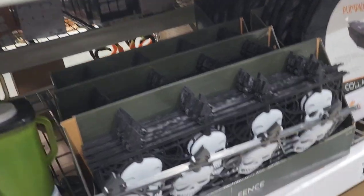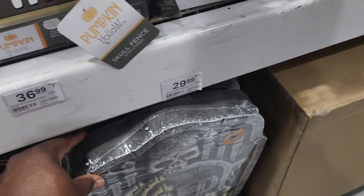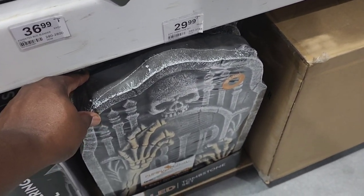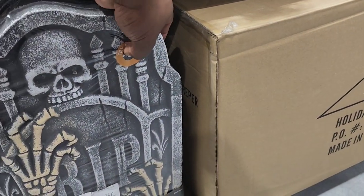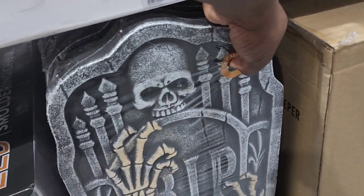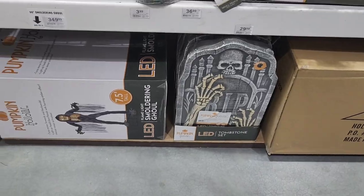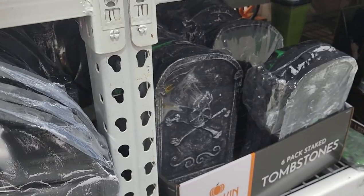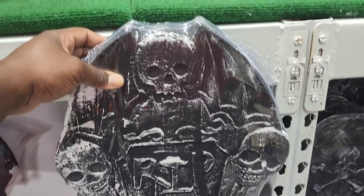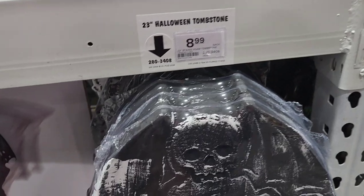Okay, and this one is one, but it's a pretty thick tombstone, so I get why they're asking what they're asking for. It's pretty thick. And let's see here, does it light up? Yes, it does light up. It's got a light up feature. So there's that. And then you have a smaller tombstone here. There's two of these for $8.99. And I'd say that's about what you should pay, $8.99 for those guys.